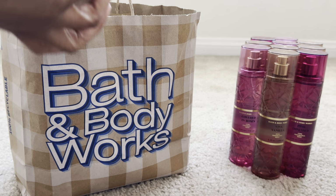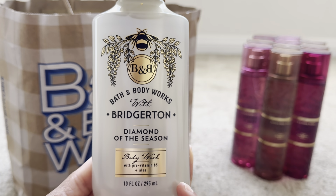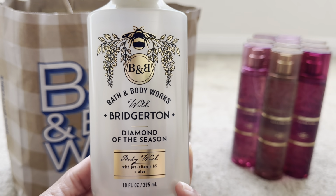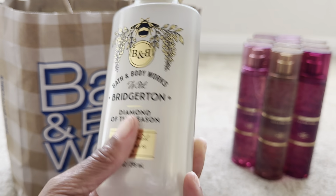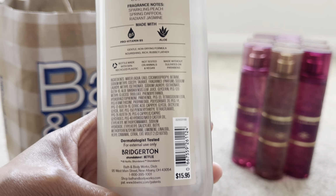And this was a reward that I redeemed. This is the Bridgerton Diamond of the Season, the body wash. Body washes were 40% off during the Easter sale. I felt like that wasn't the best deal, but it was okay. But I decided to just go ahead and redeem some rewards, as the body wash is reward eligible at $15.95.